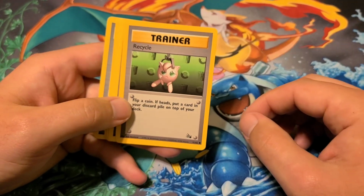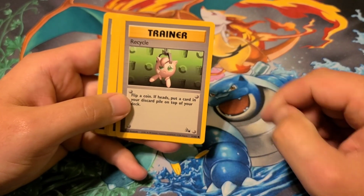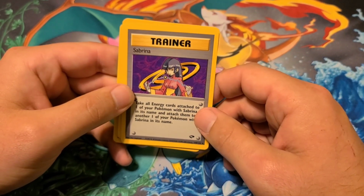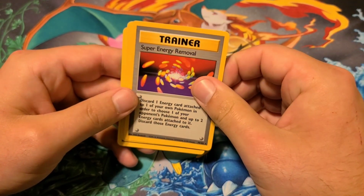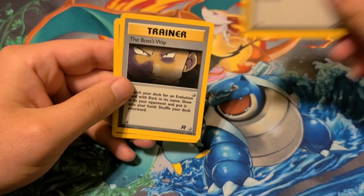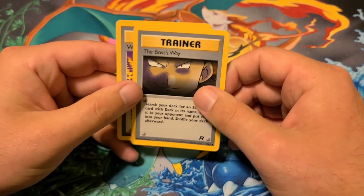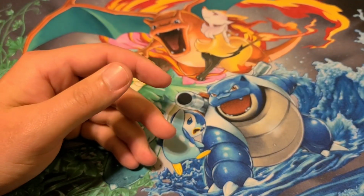We got a Recycle trainer card, and this is from Fossil. You can tell by this little stamp right there. We've got a Sabrina trainer card, and that is also from the gym series. We've got a Super Energy Removal, a Switch from the base set, the Boss's Way from Team Rocket right there. It's Giovanni. Boom. And a Warp Point. So, that's all the cards I got, guys, for this video.